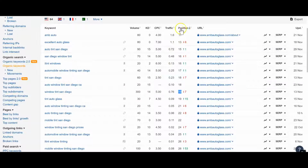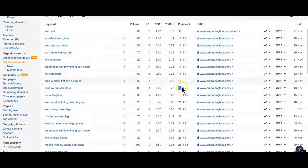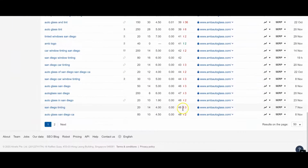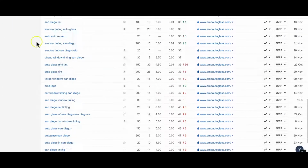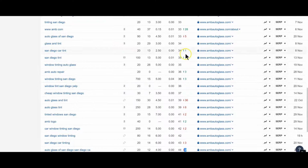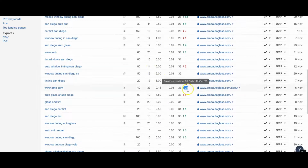And you can see here, I've got it filtered on position. You can see you're not on page 1 for anything yet. Page 2, page 3, 4, and so on down the list. So the idea is you've got all these keywords on your site, which is fantastic. Now we need these little red numbers to be green and going up the other way, like some of these. But we want more moves like this 28.